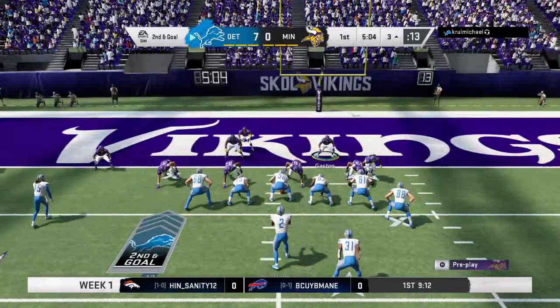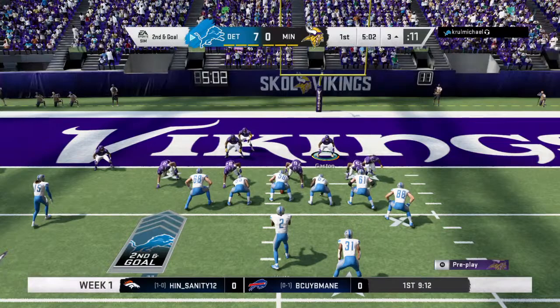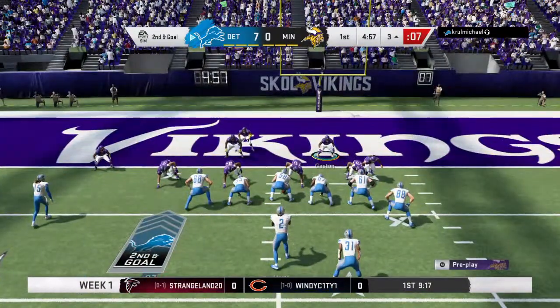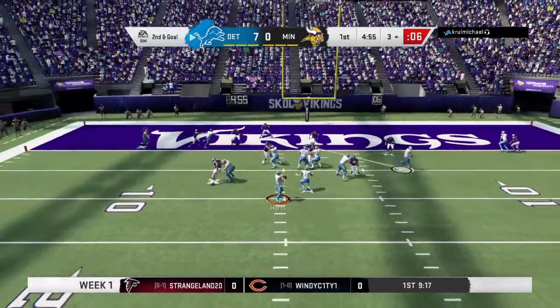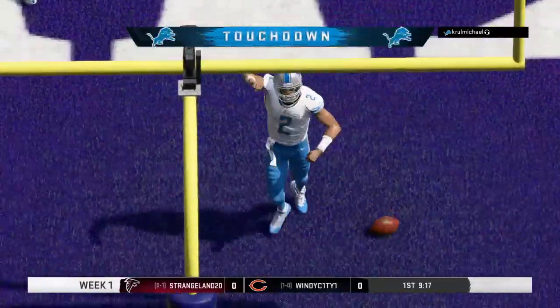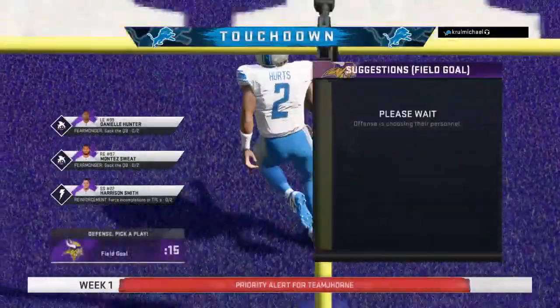Here's 2nd and goal. Check. Hot. Pilot, 64, weak. 2nd and 3. And he will score. Touchdown, Lions.